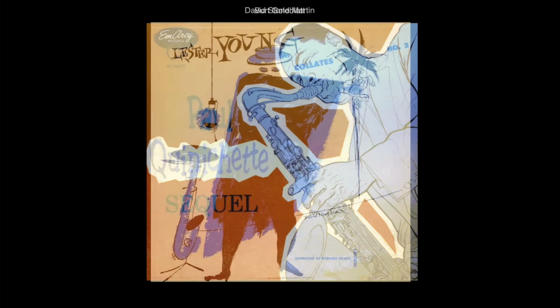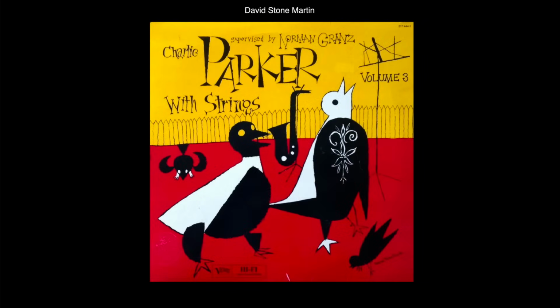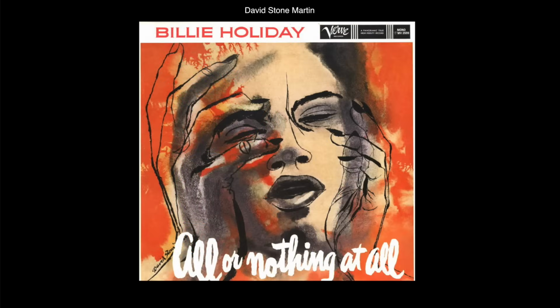David Stone Martin also started designing cover illustrations in the early 1950s, and he was equally imaginative and expressive in the images he produced. He was also a conspicuously versatile stylist, and he could slip readily into the more wacky abstracted territory of Jim Flora. But in the main, similar to Goldblatt, he gained a reputation for the more evocative drawings he created of the various performers, including this emotionally charged cover for the singer Billie Holiday.